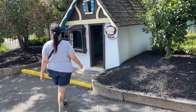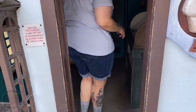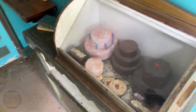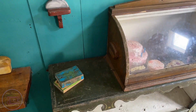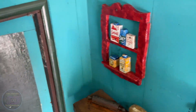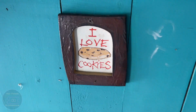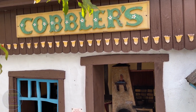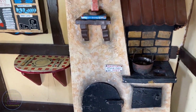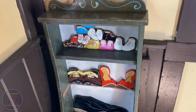Behind the pumpkin house, we have the baker's shop. Watch out for that stove though. The witch will push you into the baker's stove. But in here we have the display case with some cookies and some cakes. And on around we have some cookbooks and some bread and a rolling pin. All the stuff you need to make bread. Again, gotta watch out for that baker's oven. And look at this photo over here. I love cookies. And next to the baker's shop is the cobbler's shop. Go in here, he has his stove, as well as some shoes because he creates and makes these shoes.